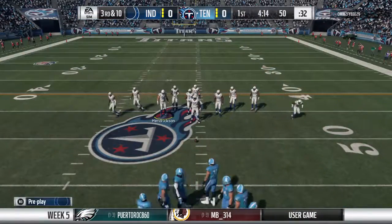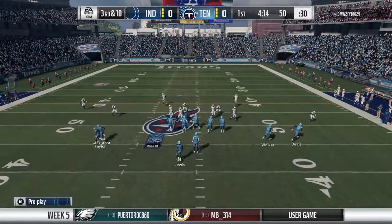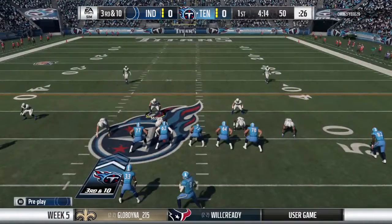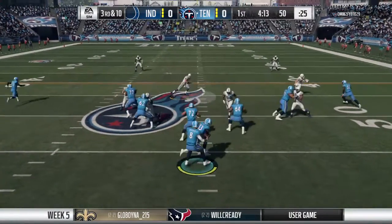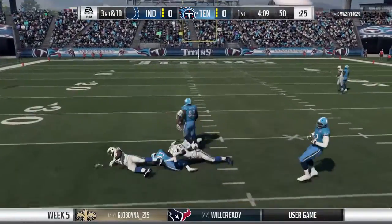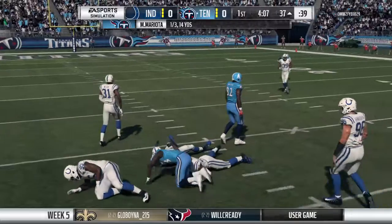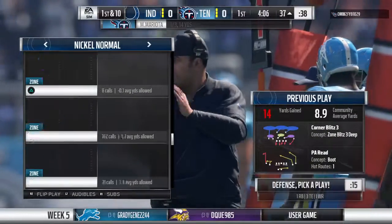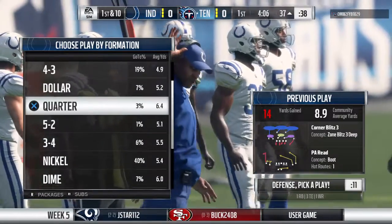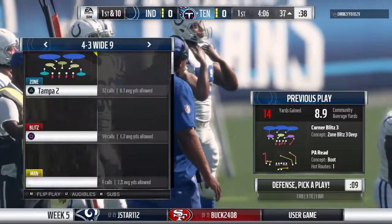And on 3rd down, a nickel formation here defensively. Now it's a bootleg with Mariota. And he comes back with one complete. And he will have a 1st down as they get him to the ground at the 37. The Titans get 14 yards there and move the chains as well.